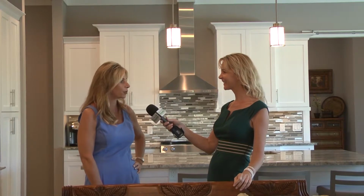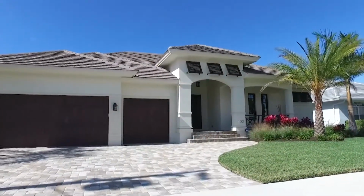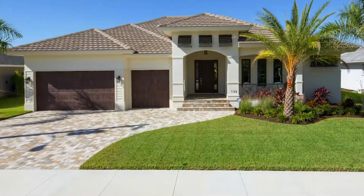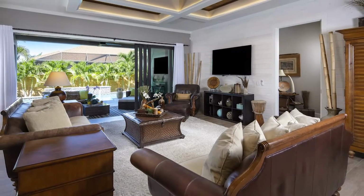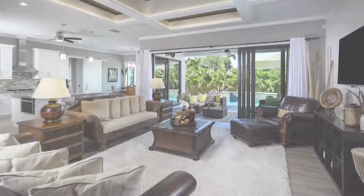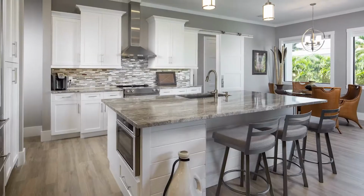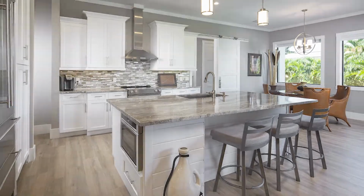This is a custom home built in 2017. It's 4 bedrooms, 3.5 ensuite baths. It's about 2,400 square feet under air. It has all tile floors throughout. It's got an accent wall with shiplap on the living room wall and underneath the cabinets in the kitchen. All granite countertops in the kitchen and baths.